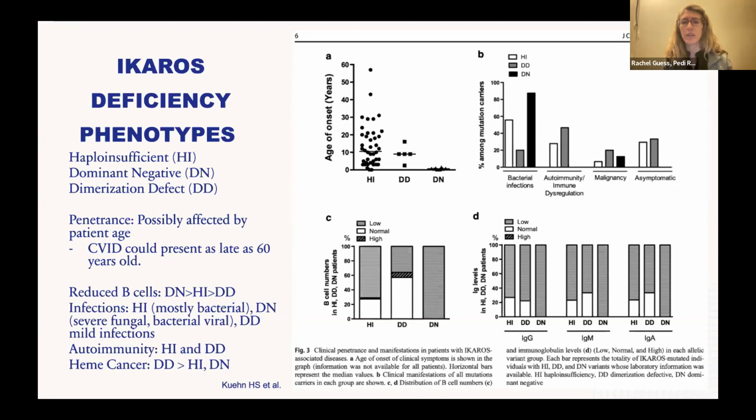And then the dimerization defect was a mutation in the C terminal part of the Ikaros gene. So it affected the ability to bind with another Ikaros or a different protein like Aiolos, for example. And so that affected how it transcribed DNA in a different way and was a little more of a mild phenotype. And this shows age of presentation, risk of bacterial infections versus autoimmunity, malignancy, their B cell numbers in C, and then immune globulin levels. So there's some variation across these different presentations. But they're all more of a deficiency phenotype.